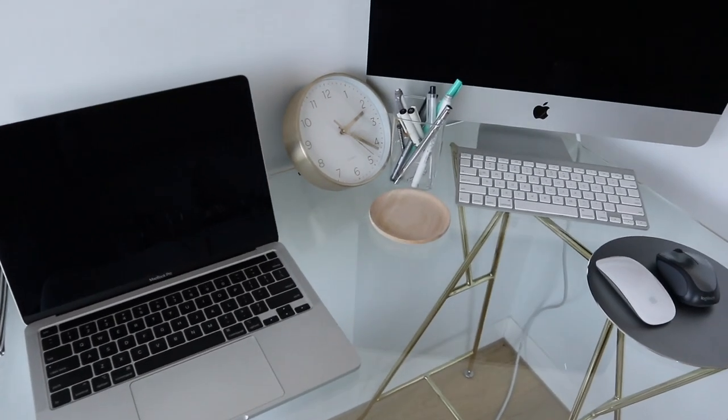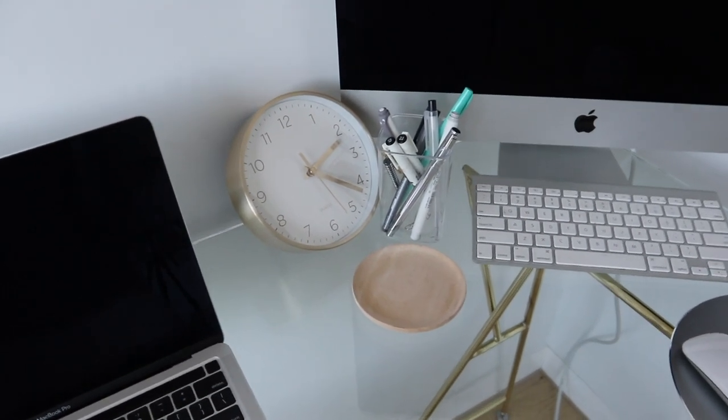Moving over, I have my little laptop. I have this gold clock that is from Target. Pretty sure you can get it.